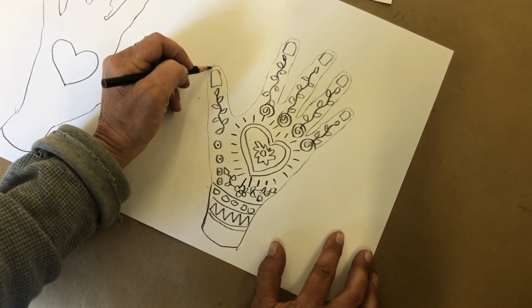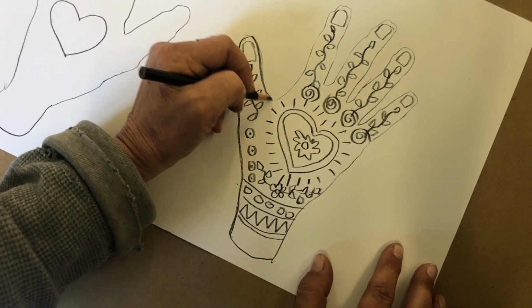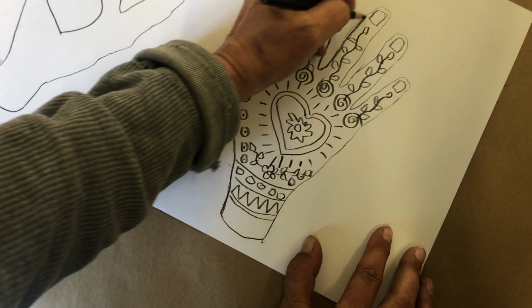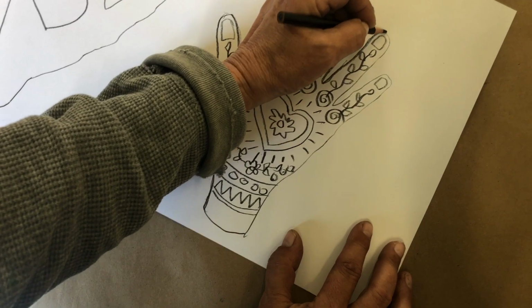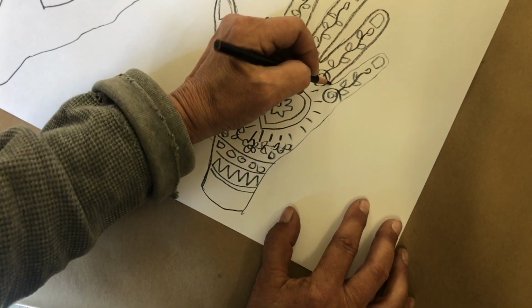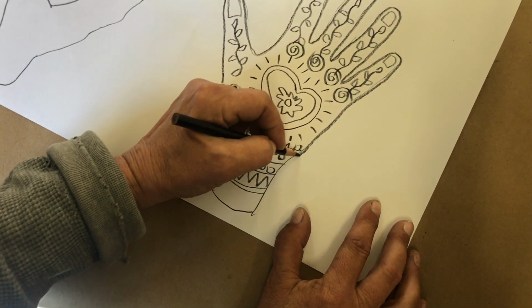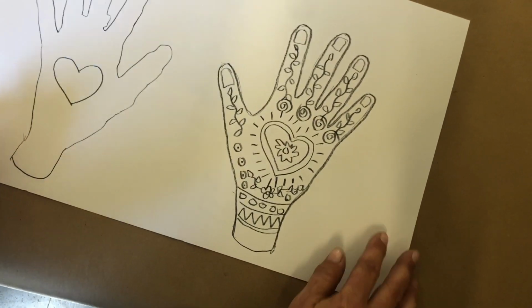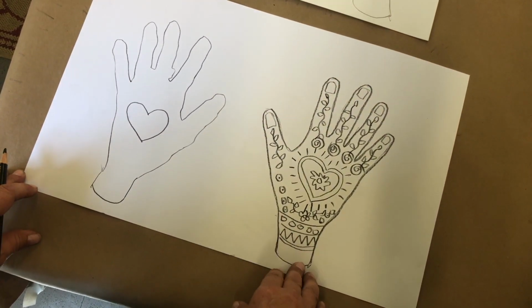Let's draw this outline a little bit darker so you guys can see my actual hand. There we go. Now remember, a real tattoo, they put ink under your skin and it is permanent. But a henna tattoo is fun because it just washes off after a few days. People also use henna to dye their hair and fabric too. There's my one hand, and I'll finish that other one later.